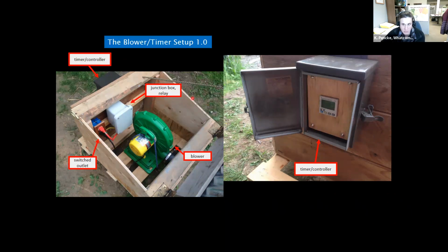There's some kind of timer controller so that you are basically telling your blower to cycle on and off for certain amounts of time. There is a junction box or a relay, so you need power to this system, which can oftentimes be one of the more expensive parts of getting it installed. A switched outlet, there's the timer again, and then your blower.